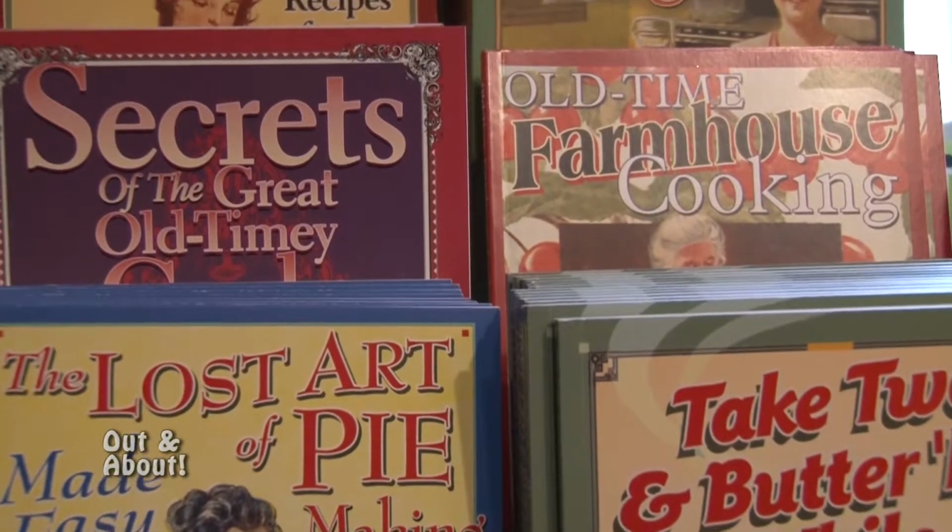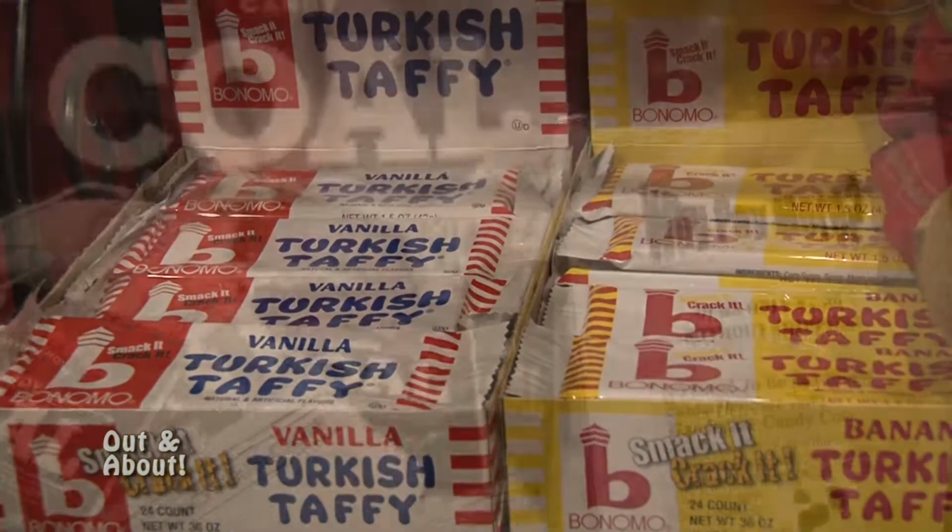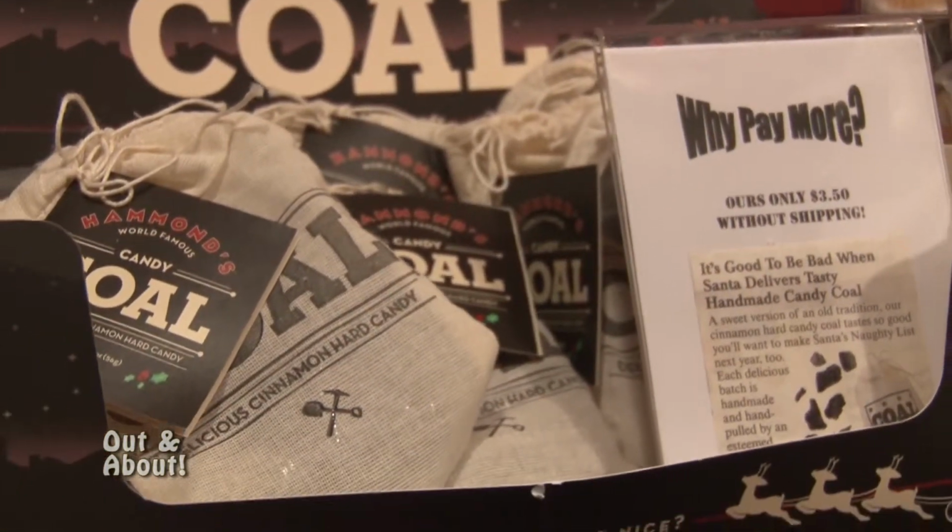It's wonderful. There's also an assortment of cookbooks and hot pads and old-fashioned little things. Where are you going to find Turkish taffy? I remember being a child and smacking the Turkish taffy, and then we also have coal for the bad child. Oh no! There are no bad children. Little naughty boys and naughty girls. Boys and girls, you're right. So they get the coal. So come in here, come visit, and don't come on an empty stomach.